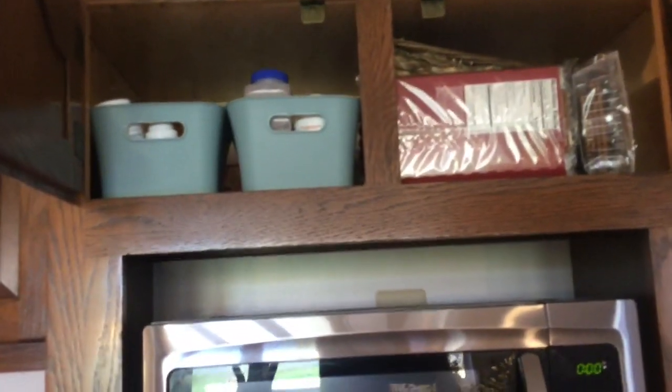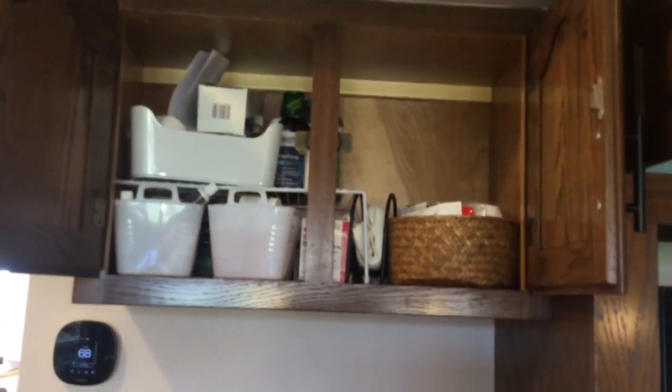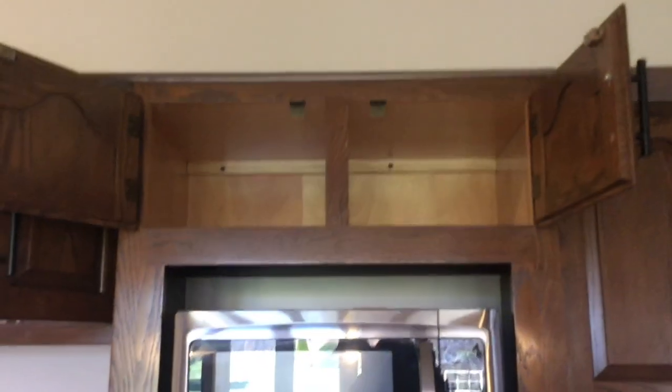Let's get started over here. This might look slightly organized, but can you see all that stuff back there? We need to get that situated. And then also this cabinet, this could use some help. We're just gonna try to declutter in here. This is literally how much stuff was shoved into that cabinet.